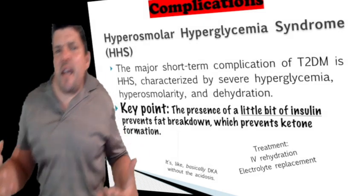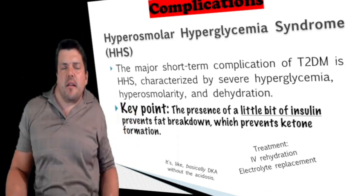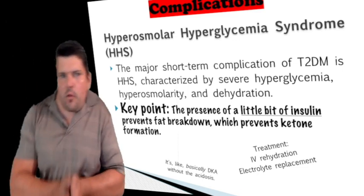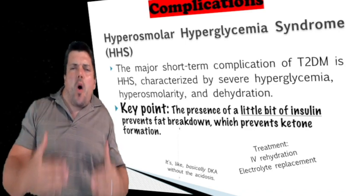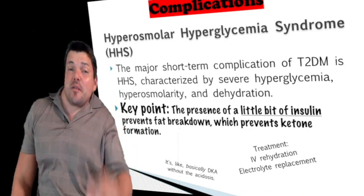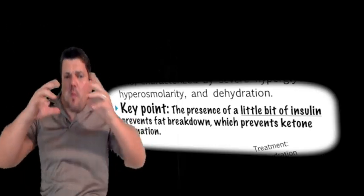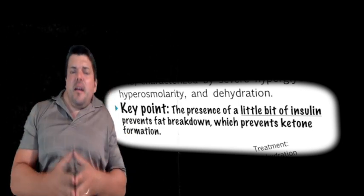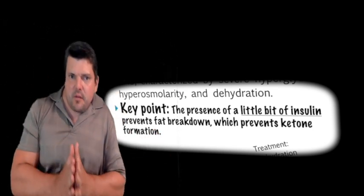So that was a lot about DKA. What about type 2 diabetics in kind of their worst state? Hyperosmolar, hyperglycemic, non-ketotic syndrome or non-ketotic state. Well, this is all that is DKA minus the acidosis or the ketosis. And the reason why is that the presence of a small amount of insulin and a small amount of insulin sensitivity is enough to prevent the breakdown of fat and stop ketosis.